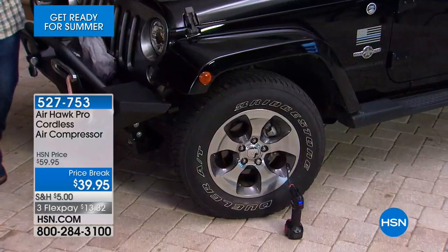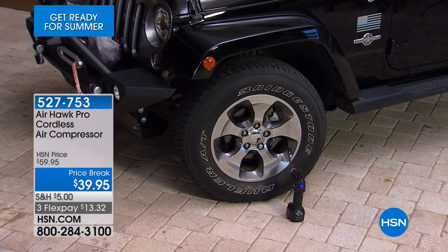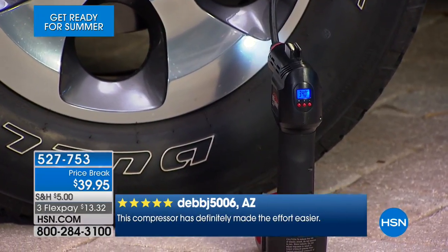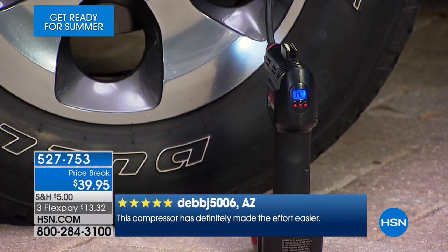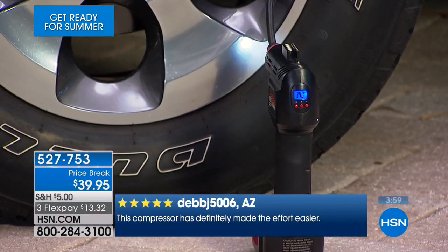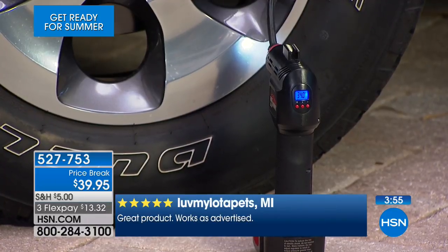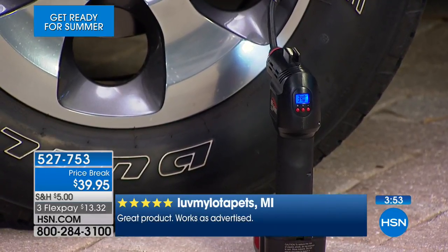Now, the reason you want to make sure you have the proper pressure in your tire is that when it's low, number one, you're getting bad mileage, okay? Number two, you're wearing your tires out unevenly and faster than you should. And number three, it's just dangerous. The car's not handling the way it should. You know what I mean? So you definitely want to take care of that as soon as you can.